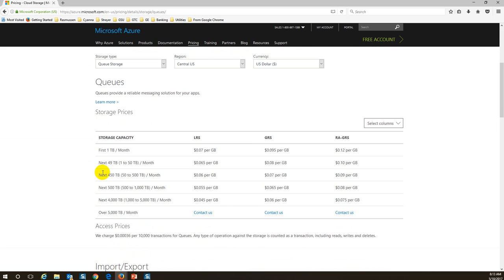For the queue, up to the first 1 terabyte, it's almost like 7 cents, the same price as what we saw before. And just think about it: if you are paying 7 cents per GB per month, that means if you have 1000 GB, you will pay just about $70. That is way cheaper to store 1 terabyte of data in cloud storage, with reliable backups and replication enabled as well, right? So that is more for the queue storage.